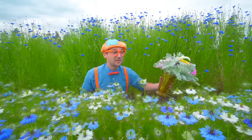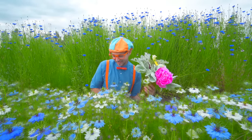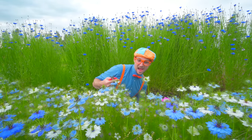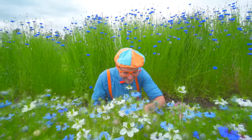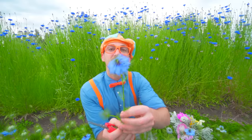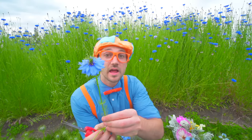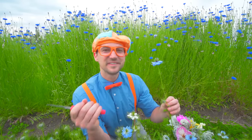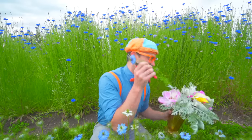More beautiful flowers for our bouquet. All right, let's cut some flowers together. All right. Ooh, see this flower? This flower is the color light blue. Wow, beautiful. All right, let's put it in here.